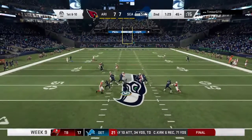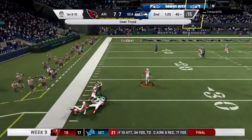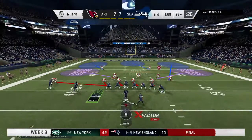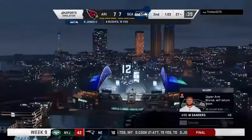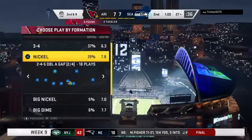On first down, Wilson completes it to the tight end, Kittle. And he's going to get this inside the 30. 17 yards on the catch and run. It's a first down. Now a first down carry by Jones. And he'll get this one down to about the 27. Credit him with a 1-yard gain there to make it 2nd and 9.